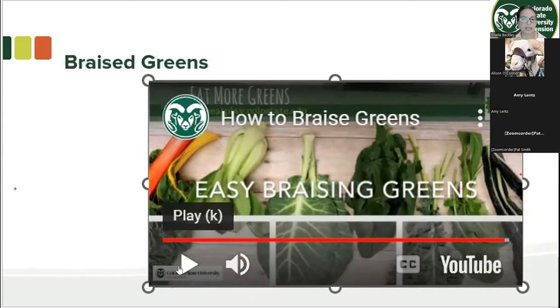You can also use kale or collard greens. Kale will take a little bit longer to soften or be a bit more tender, so you may have to add more liquid, and you can just add more of that vinegar or water. Collard greens will take a lot longer, 45 or 60 minutes to soften.